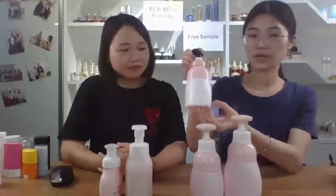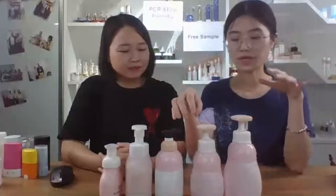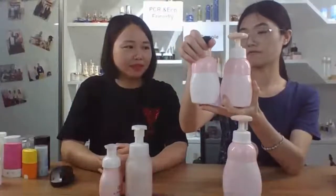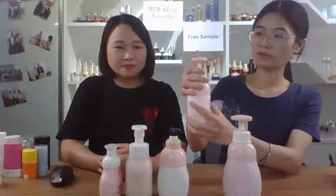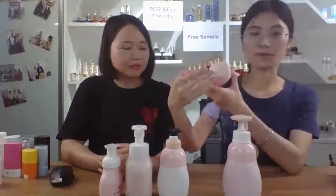And this one is 320 millimeter. Yes, use for shampoo or shower gel, for the babies or the families. And this one is the same shape for bottles, but in pink colors for this part, and with different styles of pumps. You can see it's like a flower when we see it from the back.